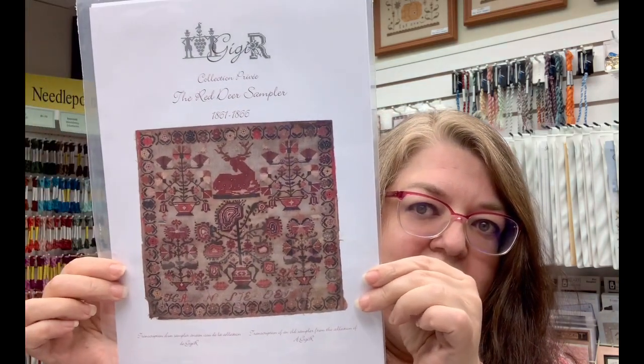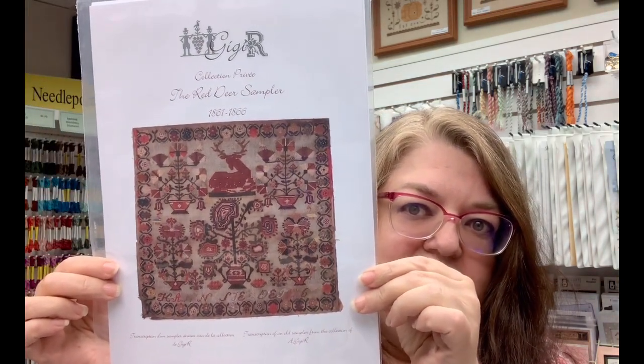The other thing I haven't gotten as far on, but it's similar, the approach anyway. So it's the GGR Red Deer. The picture on this one is really dark, and so when we went to pull the threads, they're really a lot of jewel tones and a lot more blue and green than you see in the actual picture on the front of the pattern.